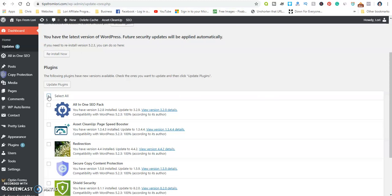Sometimes maybe one of the updates messes up. And if you click all of them and then you get stuck in maintenance mode, you don't know which plugin caused the problem. So what you want to do is select one at a time. And it may take more time, but it's better than getting stuck in maintenance mode.